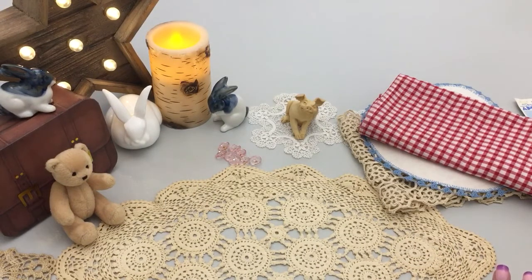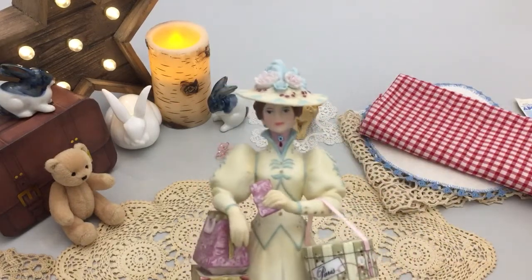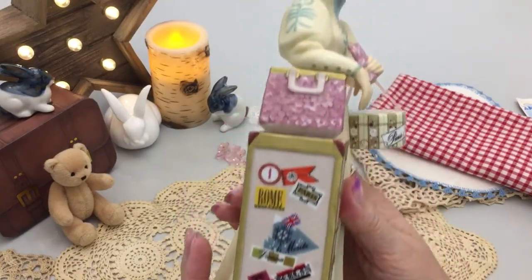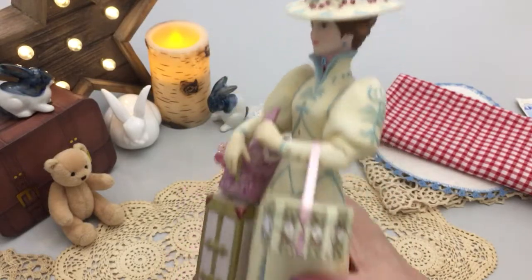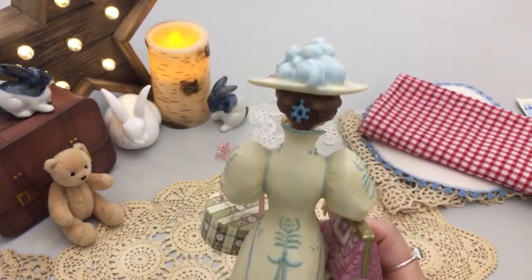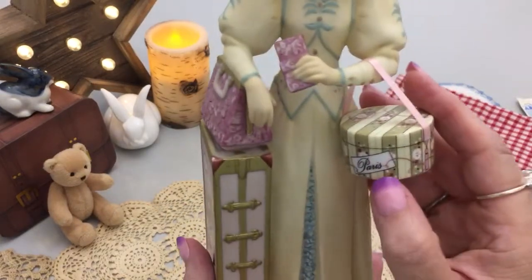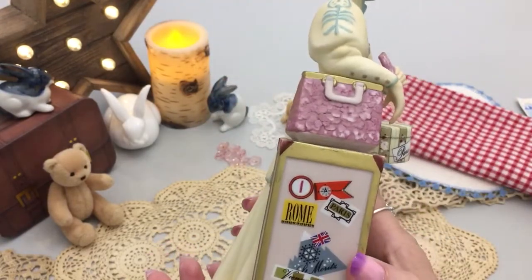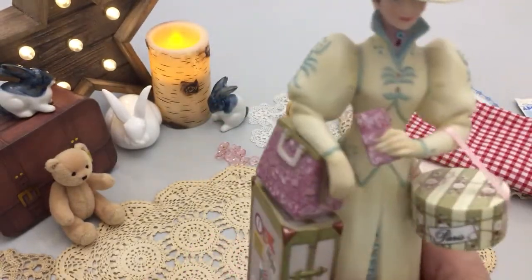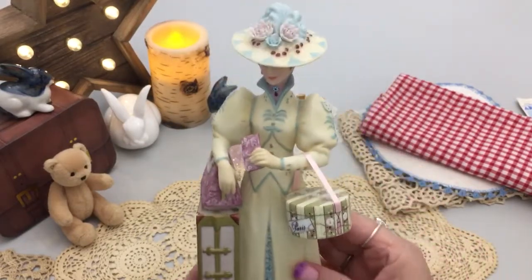And I don't normally get a lot of large figurines, but I saw her and I paid more for her, look at her trunk, than I have for a while for something in a thrift store. But this is an Avon piece from 2002, and as you see, she's gone to Paris and Rome, I think. And her trunk has those great signs on it. Love the purse, love the passport. And to me, let me put her like this.